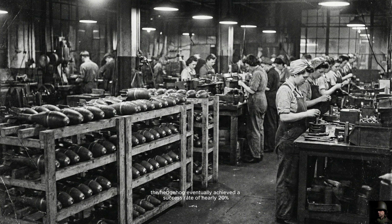The legacy of the Hedgehog extended far beyond the capitulation of Germany in 1945. It set the standard for all future anti-submarine weapons. The Soviets were so impressed by the system that they reverse-engineered it to create the MBU-200 and later the MBU-6, evolving into the RBU-6000 rocket launchers that are still seen on Russian and Indian warships today.